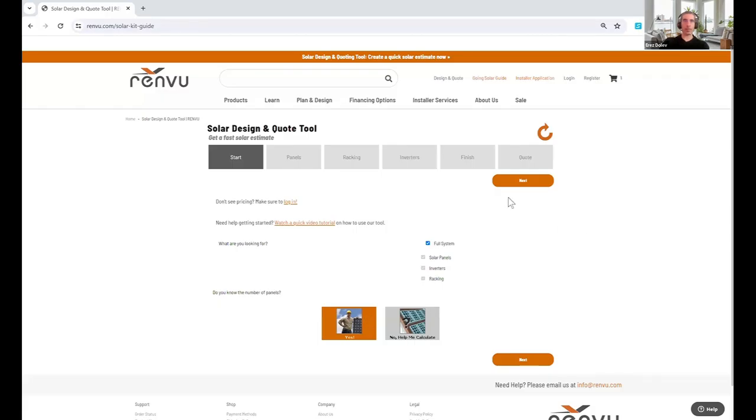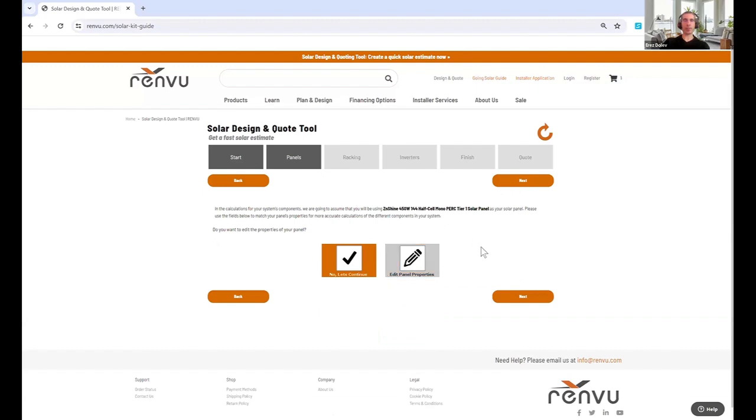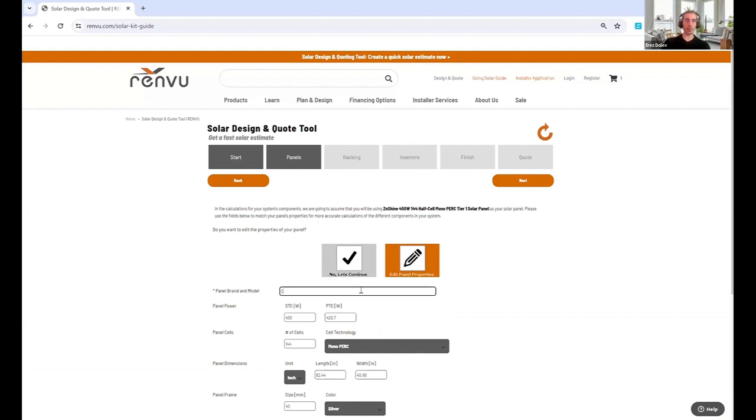One question that I saw there, let me share my screen real quick, and I'll answer the first question. Someone asked, what if I have a module that is not showing up in your list of modules in your quote tool? On the first step, instead of having the full system checkbox, you will uncheck it and uncheck the solar panels here. Go to the next page, and it will allow you, instead of selecting the modules from our list, to put in your own module. For example, let's say you want to put Canadian Solar 550 watt. You can simply plug in the relevant information here.